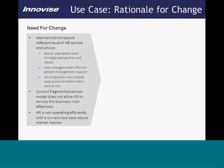What they found out, before they did the transformation, is that they were delivering HR within the business in a fragmented manner, and it did not allow them to operate efficiently, especially with the current cost base from the market perspective, especially at 50-to-1. They couldn't maintain that moving forward. So something had to be done to transform how they deliver their HR service.